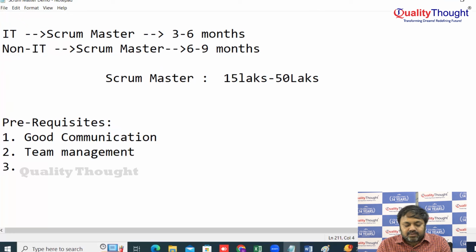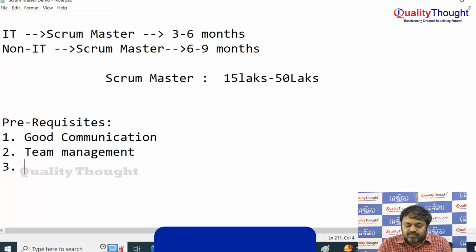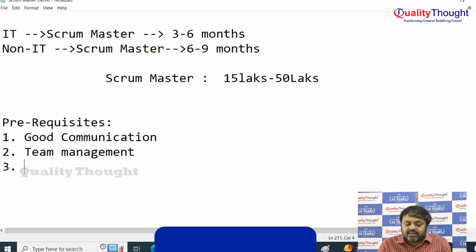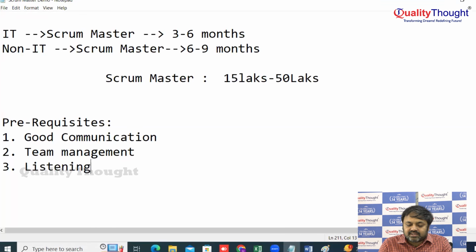And so good communication skills are required, team management is required, and good learning is required. You should have good listening skills also. You should listen to your team and support your team, because a Scrum Master is a supporting leader.